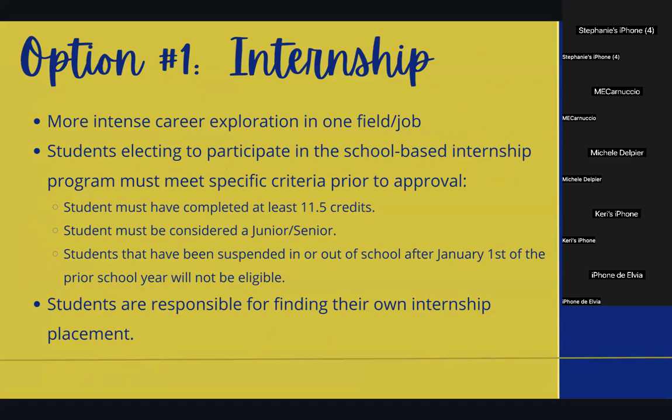So students have to be a junior or a senior. So they've earned 11 and a half credits. That's a minimum. So for you sophomore parents that are on tonight, that's when that credit rollover happens, would be like July of 2024. So potentially, if your child wanted to do this internship opportunity, it's something that they could start this summer.